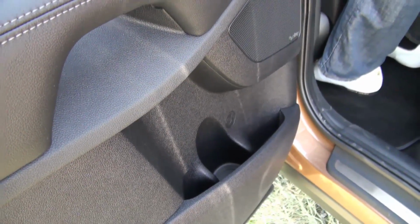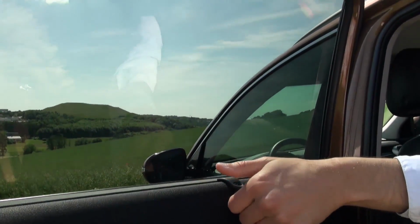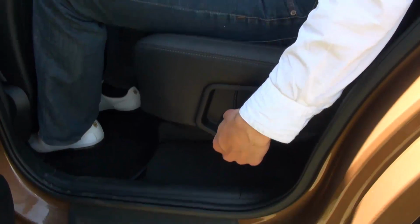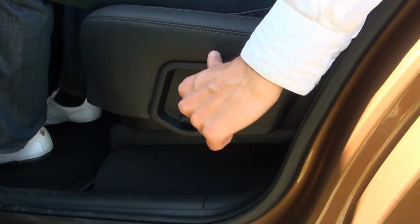A very good feature here for children, especially here in the back, is this one here. It's the manual shade you can put up, and that really protects your children. It's perfectly fitting to this rear window here. Then let's check out the rear bench. You see this one here. I'll show you soon what this is for, because this actually flips the rear part of the seat.